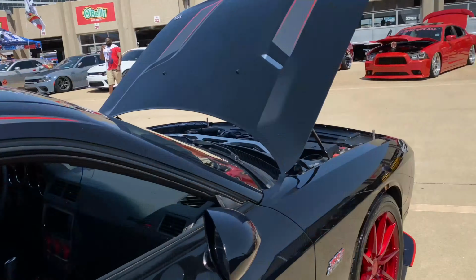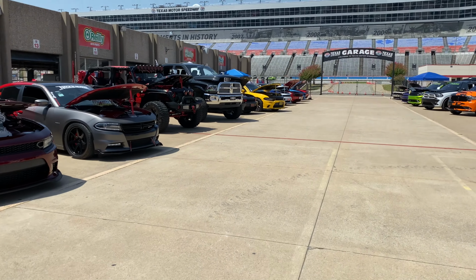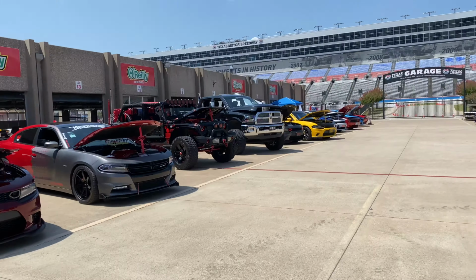All right, guys. So we're back at it. Here goes another wide body Hellcat. Another Challenger 392 Hellcat. We got another Hellcat right here. Then we got a RT. All right, guys. So like I said, I'm back to normal. Back to normal talk. You know what I'm saying? It's gonna be another Daytona down there.